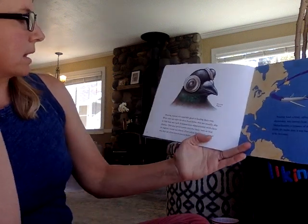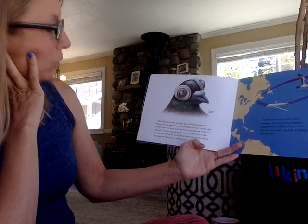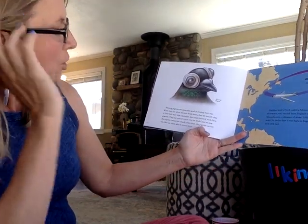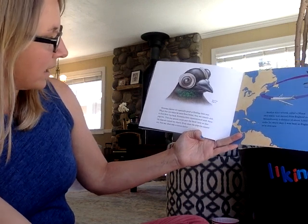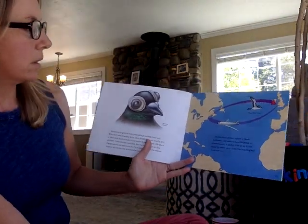That is pretty amazing. Homing pigeons are especially good at finding their way. When they're taken far away from home, they're usually able to find their way back. Scientists have experimented with these pigeons. They put special covers over the bird's eyes so that the pigeons cannot see clearly. Even when the pigeons cannot see, they're very often able to return home.